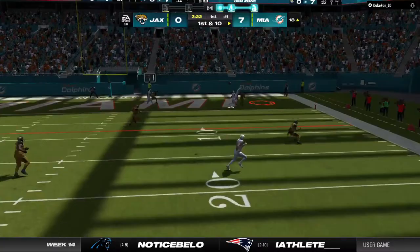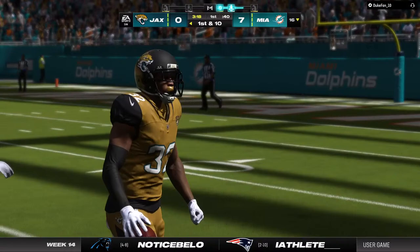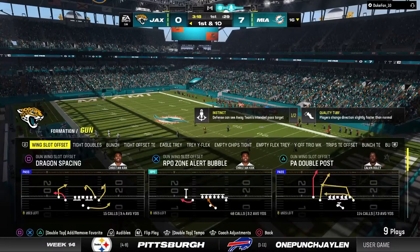A poor decision there, and it's going to be intercepted. Picked off by Tyson Campbell. And the Jaguars are going to take possession here at their own 16-yard line. A feather in the cap for the defender, picking off one of the league's better quarterbacks so far this season. And add another feather in the cap for the coaches, too. Excellent game plan, and they had their guys aware of his ability to roll out and how to defend against it.